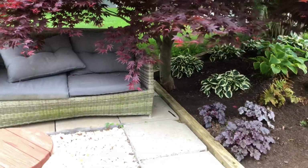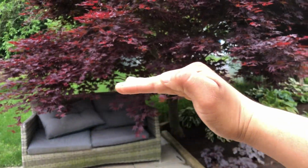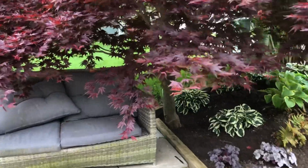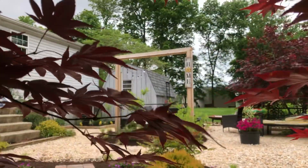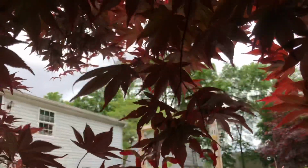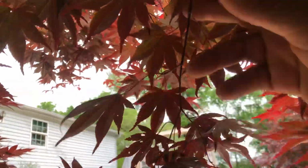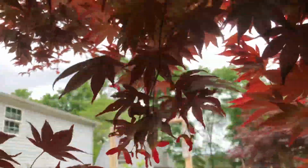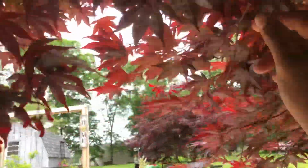So a couple weeks ago, my maple was a little more like up to there. I gotta clip off some of the bottom ones. So I believe I showed you guys when I was sitting down here in that one video, and I could reach up. And this wasn't here. Now it's like in my face. Especially if I sit straight up. I gotta clip some of these off.